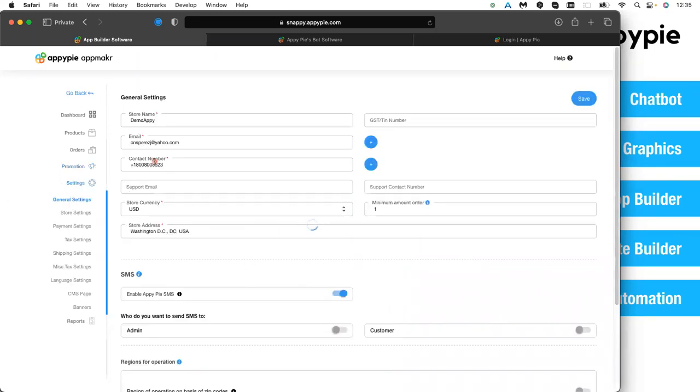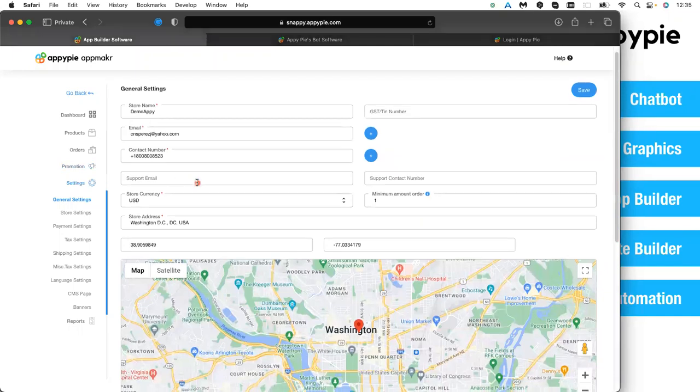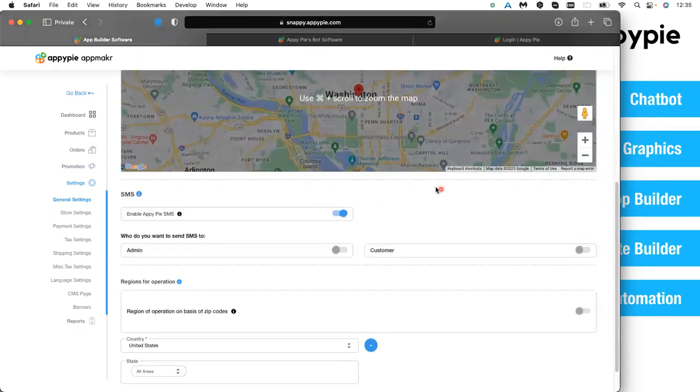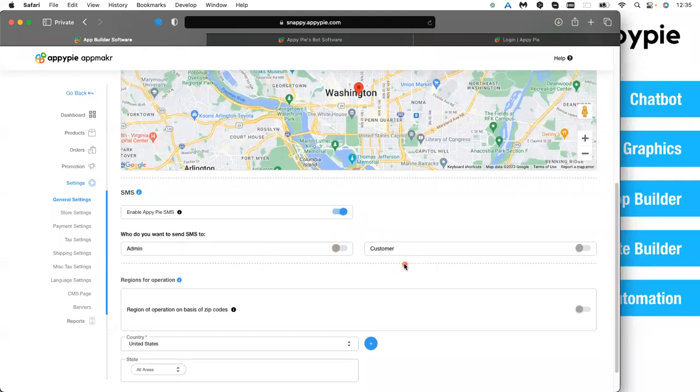Settings. Under settings, you would just have general settings like store information, store name, your email, contact information, your store address. And we also support SMS for this. So when somebody places an order, you can get that on your mobile device, that you have a new order. The admin and the customer can also receive an SMS confirmation.